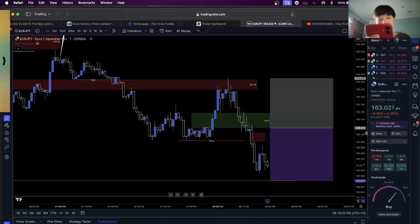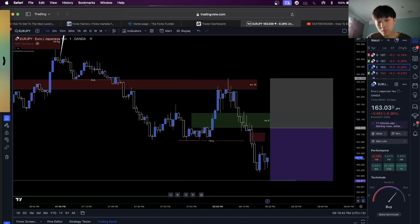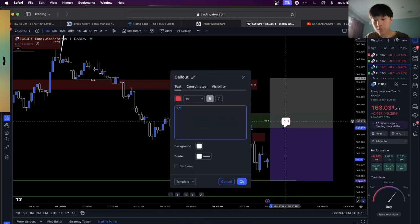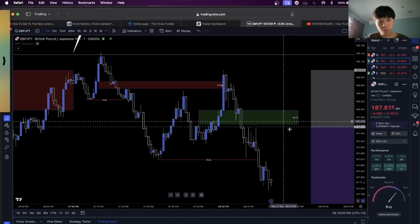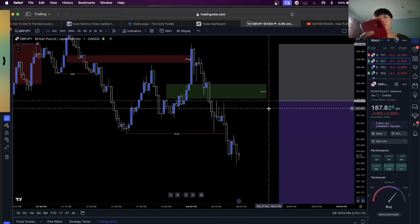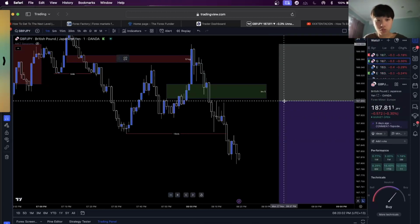10k stop loss, 13 pips, Euro JPY. We need to use 1.14. And on GJ, we came up all the way from here. Stop loss is 14.2 pips. We'd use 1.06.